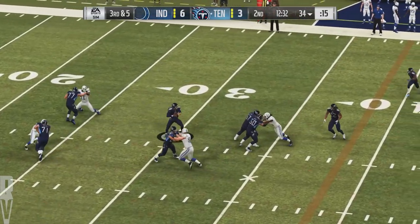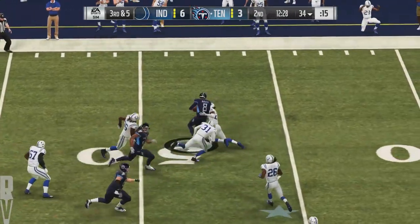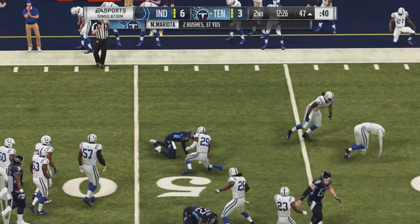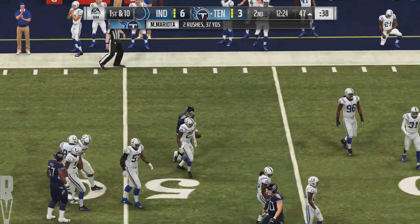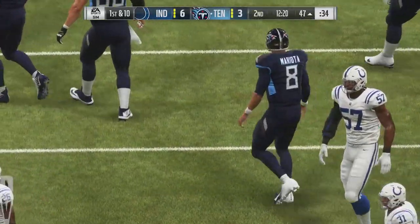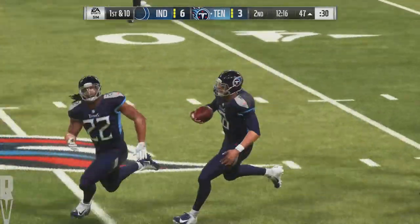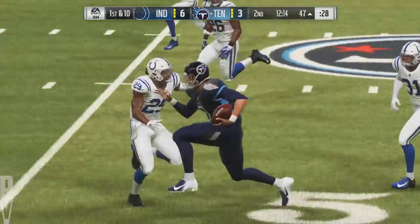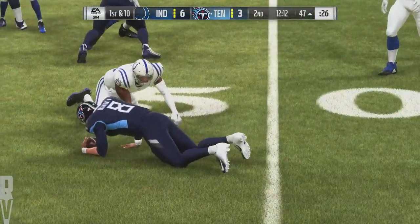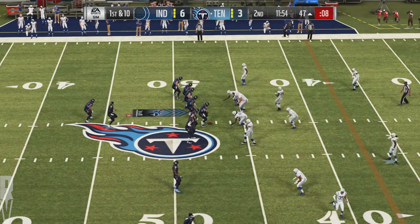Throwing is Mariota. And he'll be taken down, but not before he gets into enemy territory. The coverage may be too good that time as he breaks away for 19 with his legs and a first down. Now that definitely hurts because the mindset is getting a 3-and-out there and they don't get it done. They give up the scramble and a pickup for a first down.